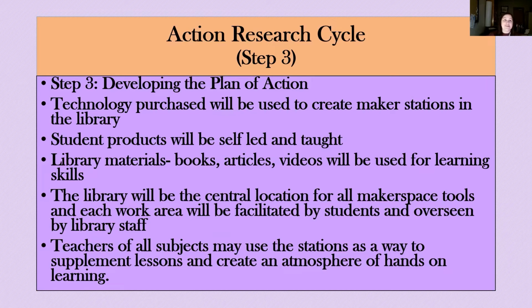The library will be the central location for all makerspace tools, and each table will be its own design area. The tables will allow for up to 4 students to work simultaneously on a project or a concept. They can work individually as well.